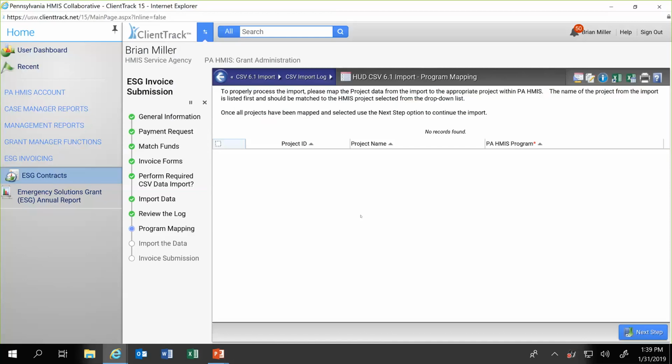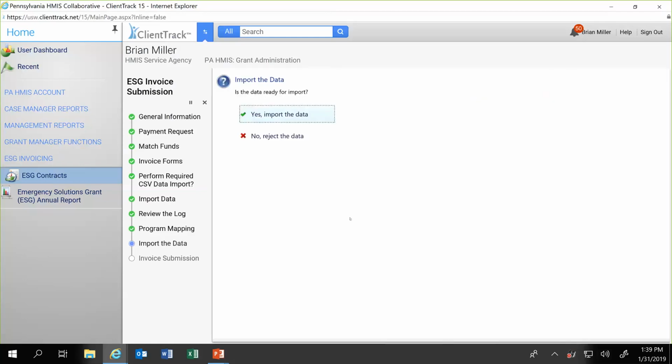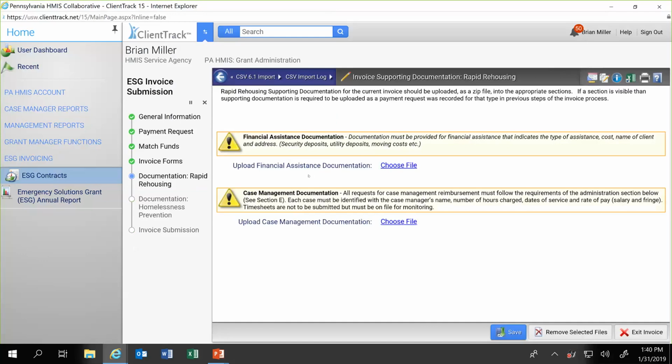Once you have mapped it out, just like with the invoice process, you can have multiple providers and multiple programs together within a single invoice. The export will be able to handle all of that incoming data from the HMIS itself. And depending on the amount of programs, you just match it up. And once you've matched it up on your first invoice, all ensuing invoices will automatically match up. Once that is done, and you've done the name match, all you have to do is select yes to the import, and the system will import the data within the system.